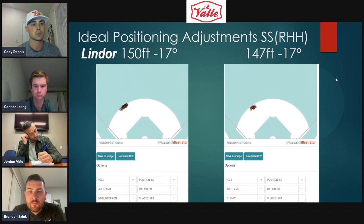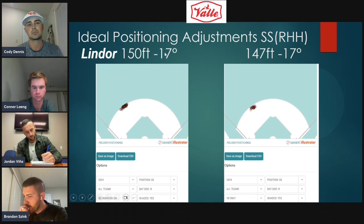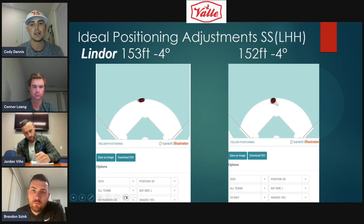But again, we're looking to turn double plays here. So Lindor, 150, -17, playing pretty hard pull side. Now he's a little bit more extreme than most players. Most players are probably around 16. And then, again, when we cut the depth, it's about 3 feet for Lindor on this side. When we go to the left-handed batter, again, shift limitations, we're playing pretty hard middle. A lot of times this is going to float even more towards the base, taking that -4 closer to a -3, -2. But straight up, he's at 153. He only takes a step in at 152.